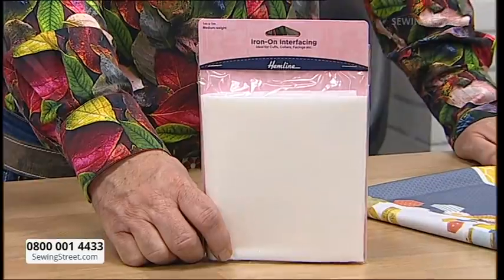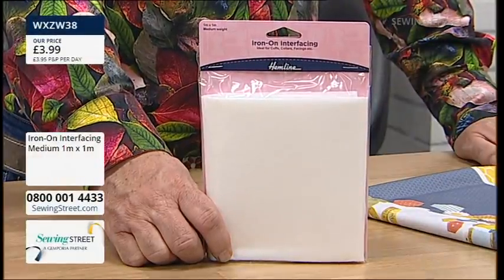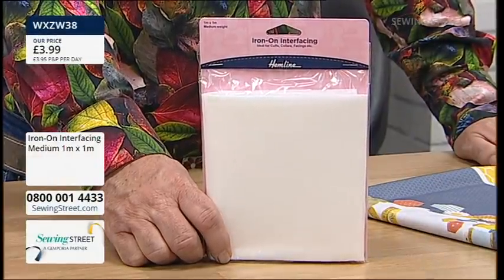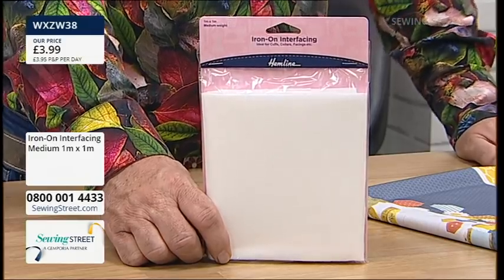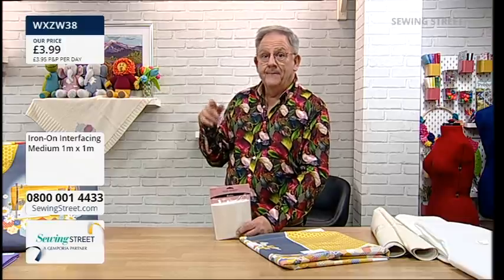That's a metre square, that one. Yeah, that'd be perfect. That's $3.99. Well, that's a good price. I need to buy some of those. I was going to say get a couple, then you've always got enough to do it. I know I shouldn't really say this, but you've already got the pattern there. So before you start sewing it all together, draw around it.